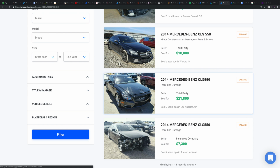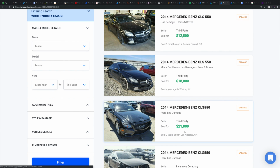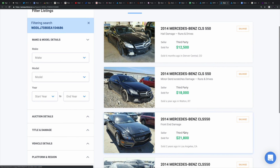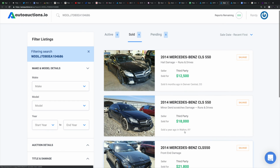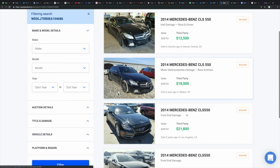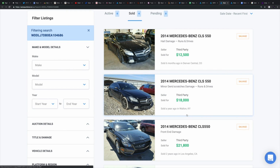Interesting. Here we have a 2014 Mercedes CLS 550. You can take a look at the bottom picture here, see what it looks like when it arrived at Copart from the insurance company, and we gradually go up. We go from 7,300 from Tucson, Arizona, to 21,800 in Los Angeles, California, and look how much better it looks, right? And then in Walton, Kentucky, 18,000, and then eventually in Denver, Colorado, 12.5. So 6 months ago, a year ago, 2 years ago, and 2 years ago. Interesting that we get to see this much of a car over the course of a couple years.